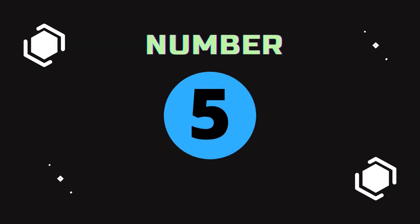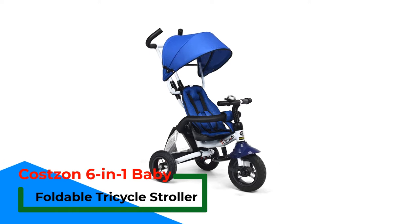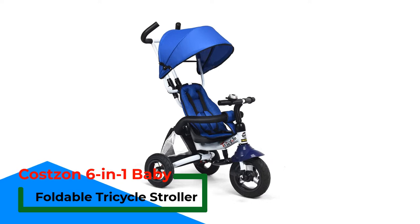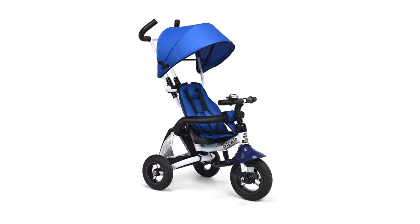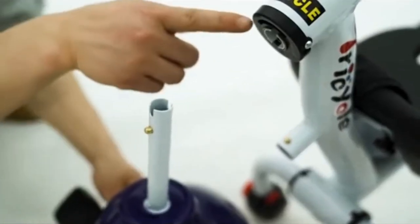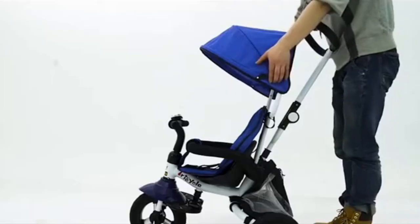Number 5. Costzon 6-in-1 Baby Foldable Tricycle Stroller. The baby tricycle is a bit unusual compared to the others on our list, but it's worth a look. It folds effortlessly, and when your toddler wants to ride, simply unfold it and stand it upright. This tricycle will teach your little one about steering and balance skills. It's lightweight, making maneuvers easy to accomplish.